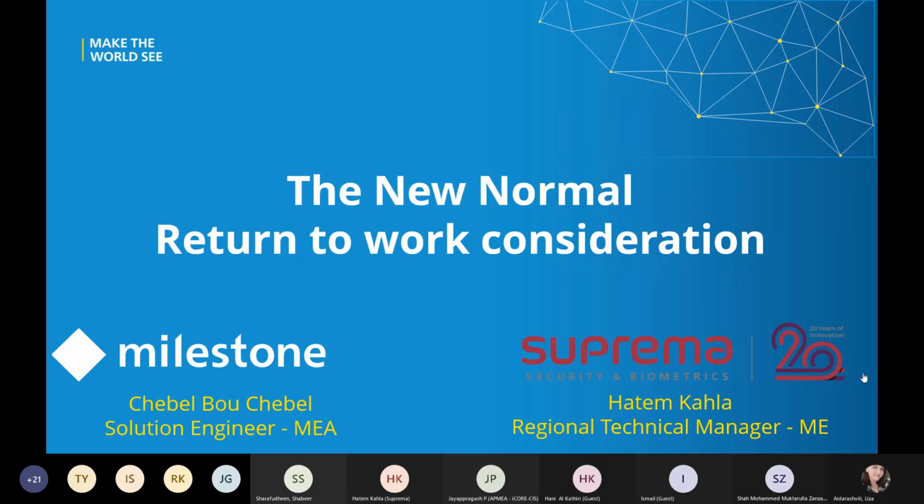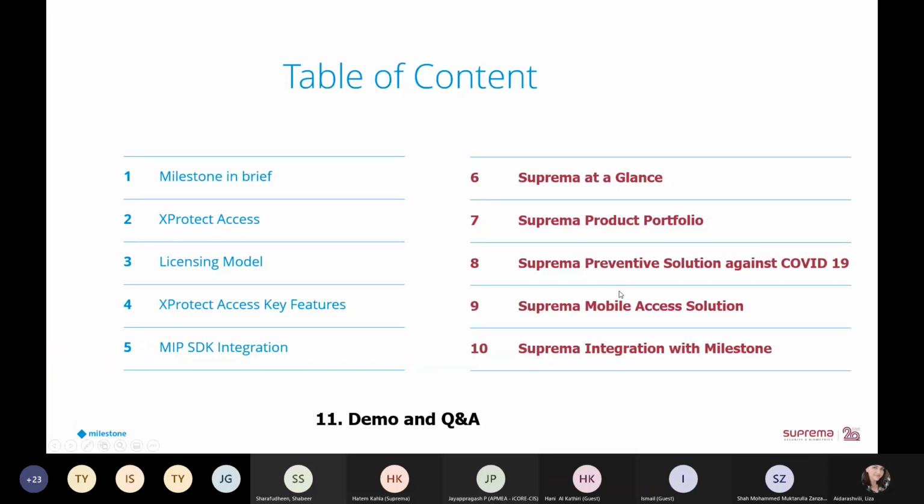Today myself, Hatem Kahla from Suprema as Regional Technical Manager. I have also my colleague Shibil Boushibel, Solution Engineer from Milestone. We are going to show you how this integration is going to be very useful for everyone under the new normal. So today's agenda is going to have 5 points from Milestone as well as 5 points from Suprema. Then we are going to have the demo and the Q&A session.